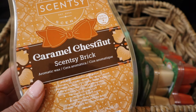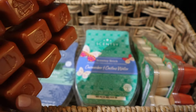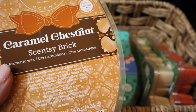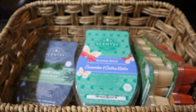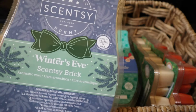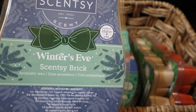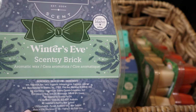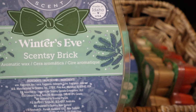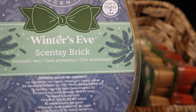I'm not giving it away or anything like that. It's still completely full. I have a feeling maybe by this next holiday season that I'll be able to get back to this one. So we'll see. Underneath that is a Winter's Eve, which is definitely a fresher scent. And I think I might be pulling this one out finally towards the end of January, especially in some of the warmers upstairs. It's a slightly more masculine scent, so I think it'll be great for the bedrooms up there.